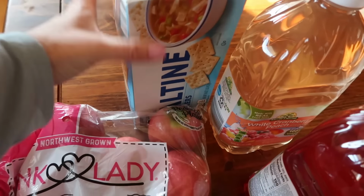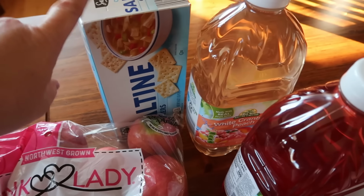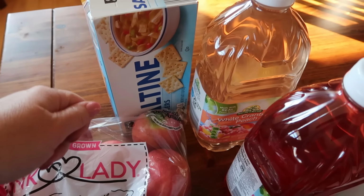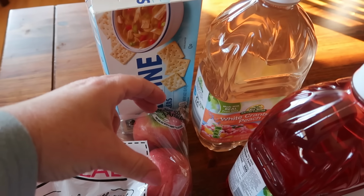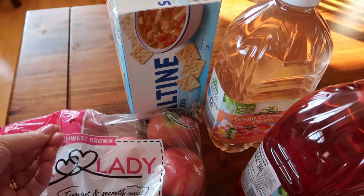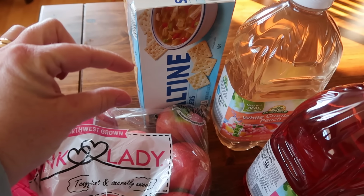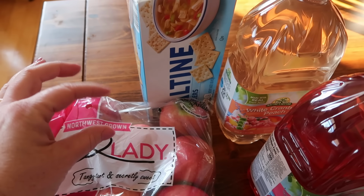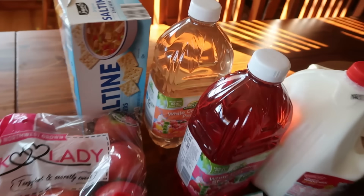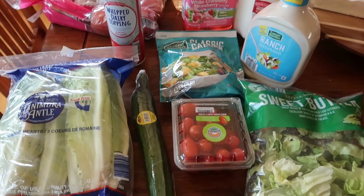And then some more saltines, because that's what Warren uses to bread the fish. He doesn't whisk up an egg anymore. He dips the fish into milk, and then he dips it into the cracker crumbs, and then he just fries it in probably about 3/8 of an inch of oil, maybe a half inch. It's delicious fish. Even though it's fried, it still feels pretty light.